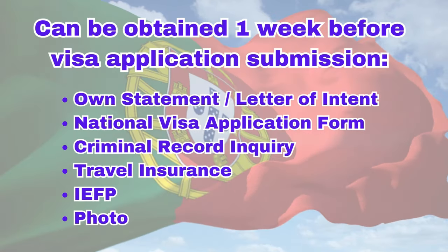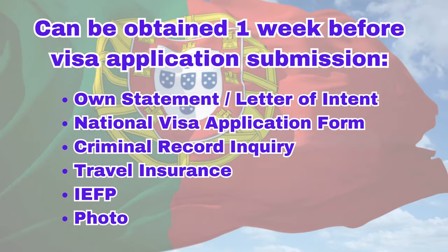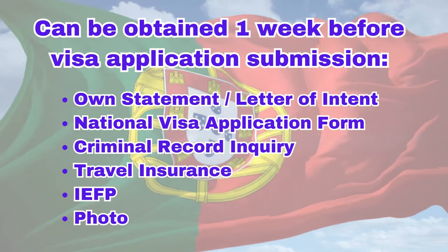Why? Because at least you have time to check everything. You'll have to go through them again, check your statement, and check if the name is correct. Maybe there are some mistakes in the information.